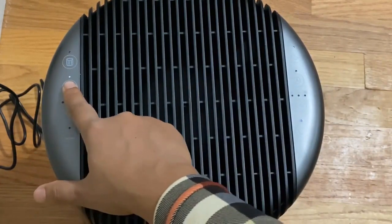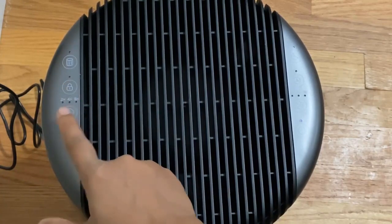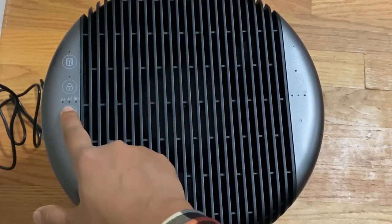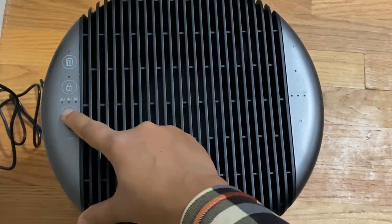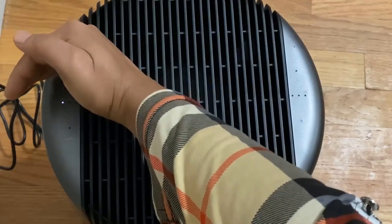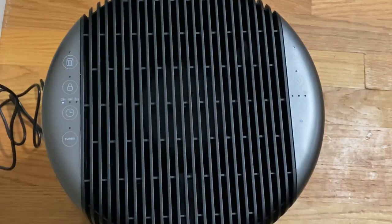So my child lock button was on, that's why this 2 hour 4 hour time setting button wasn't working. Now, as you can see, I'm holding it for 5 seconds, so it's supposed to work now. Okay, now the light is blinking. As you see, it sets on 2 hours. So that's pretty much easy.